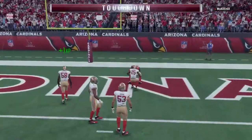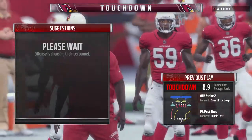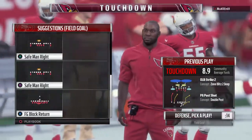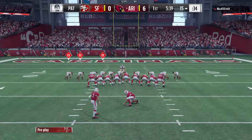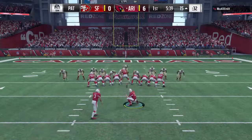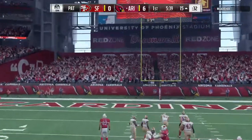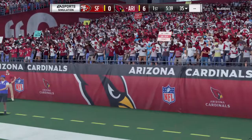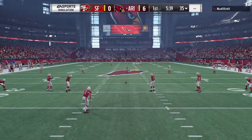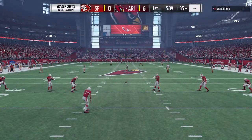And that is caught. Touchdown, Cardinals. Paul Richardson, his 3rd touchdown now on the year. And the Cardinals take it all the way down the field and score on the opening drive. And his kick is no good. An inauspicious start here kicking-wise as this one stays a 6-0 game.